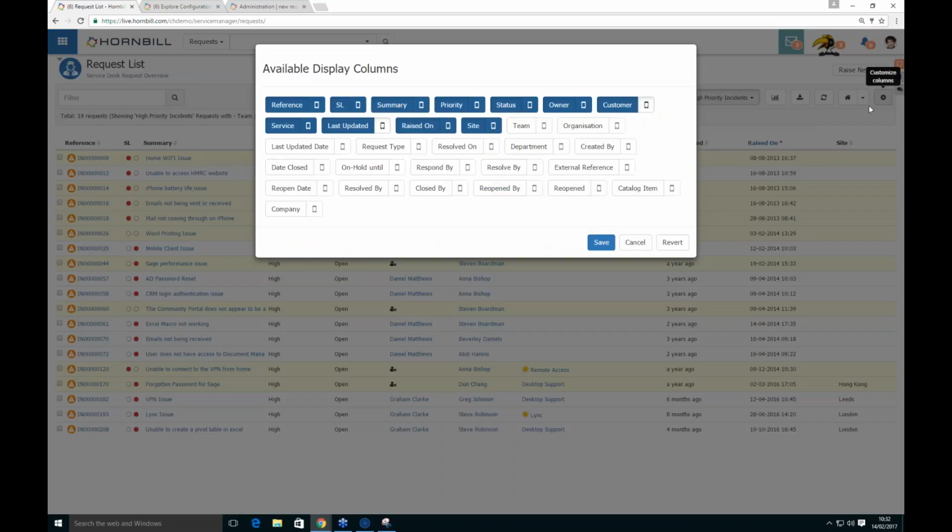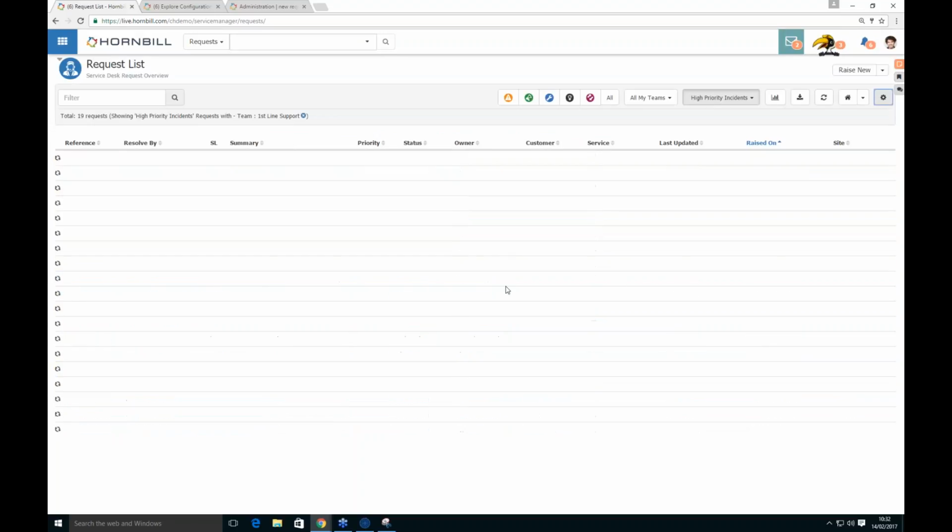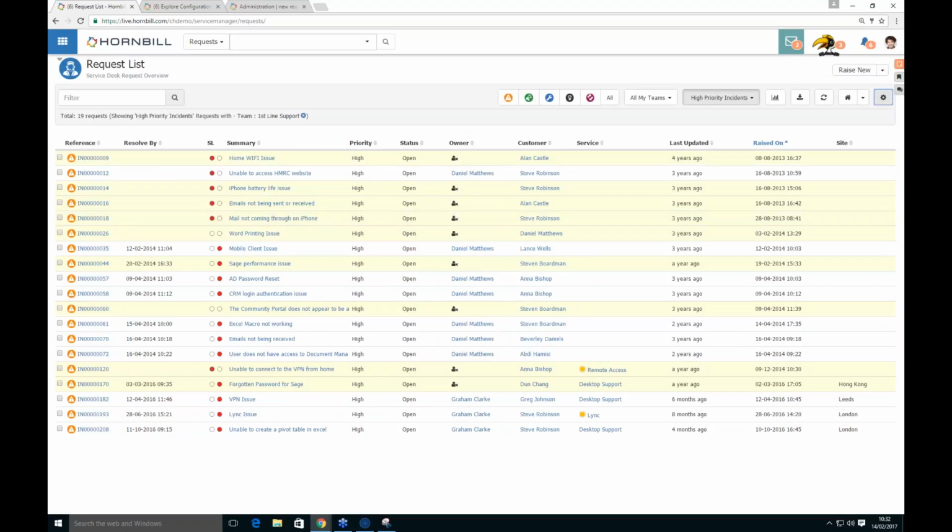And if you want to change these columns or change the order, we have the button in the top right. So I want to see when these requests need to be resolved by, and I want to see that second. So I simply drag that up to second, and we can even distinguish between the fields that we see on a tablet or a phone or a small screen as it says there. So I'll click that one. I want to see that now, but I don't want to see that on my phone. Save that, and there's the resolve by column on the left hand side in the second place. So that's the request list.